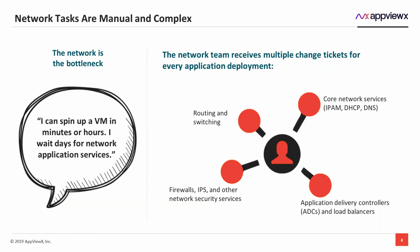You're having to potentially define routing and switching. You're certainly having to reserve IP addressing, DNS, fully qualified domain, A record entries, and potentially the application delivery controllers or load balance infrastructure. And all of those individual components, those building blocks, are oftentimes supported by different business units. And those business units aren't always collaborating as effectively as possible.